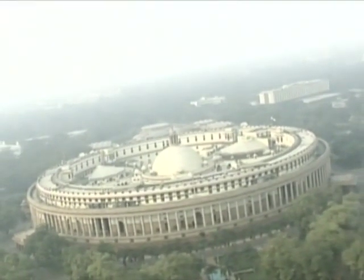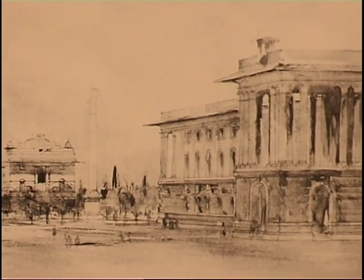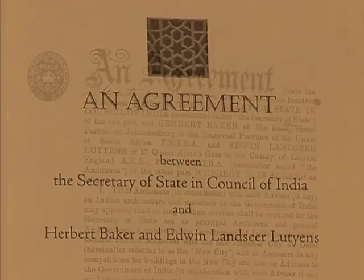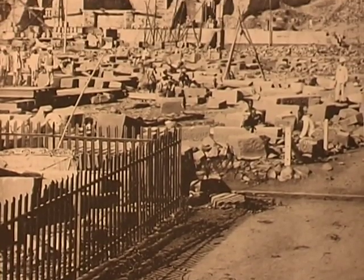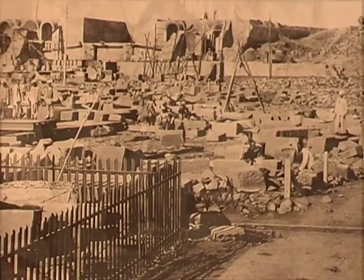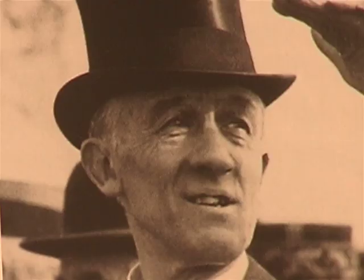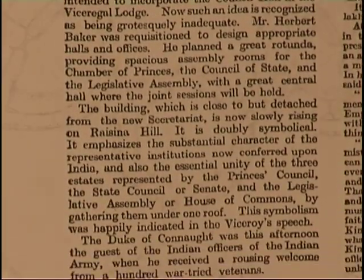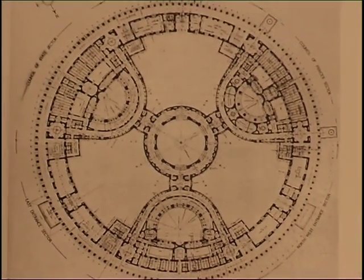The majestic circular building of Indian Parliament is part of the complex that came up in the 1920s when the new imperial capital was being built. The architects, Lutyens and Baker, tried to blend the traditional Indian with the modern Western to come out with architectural designs rich in symbolism.